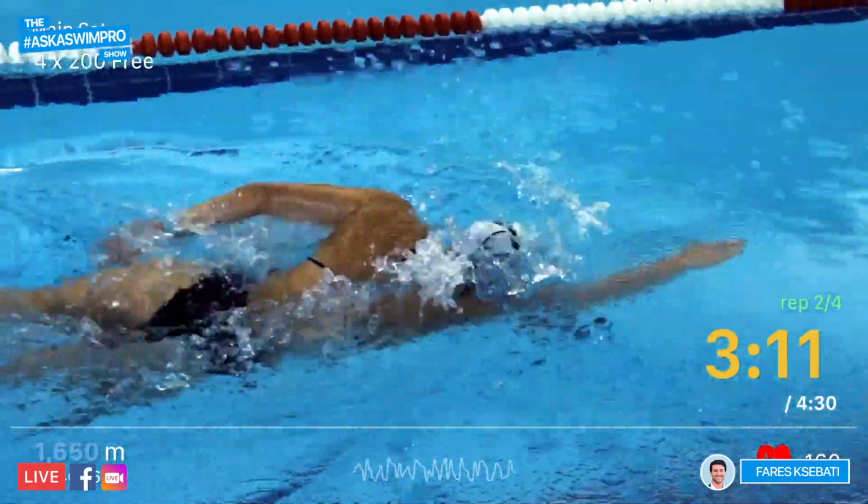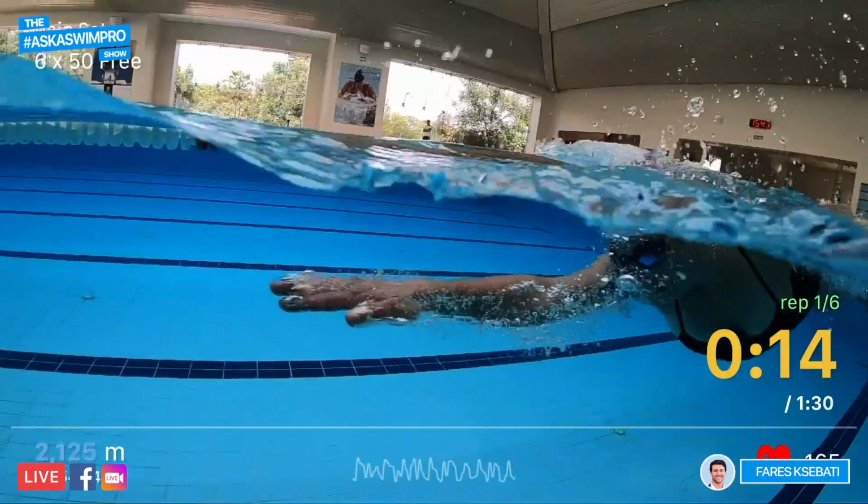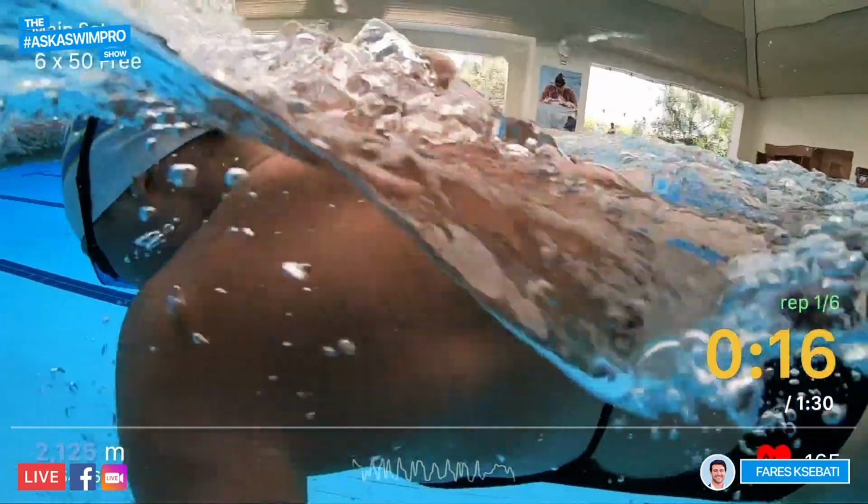How do you actually grab the water? How do you propel yourself through the medium that is 800 times more dense than air? I'm talking about water. Water is really thick, and because the water is such a resistive property, you can actually use it to your advantage to swim faster if you know how to do that.